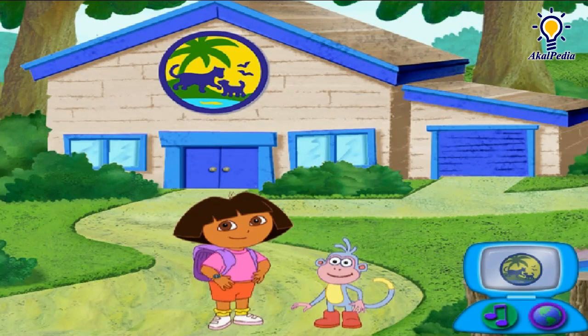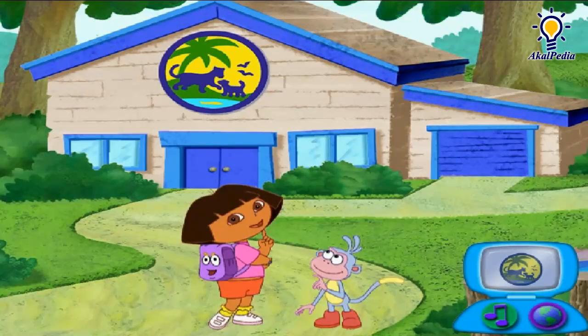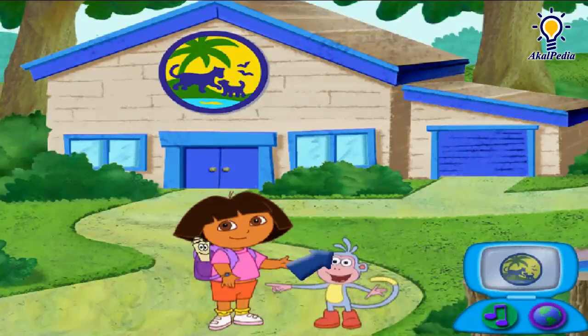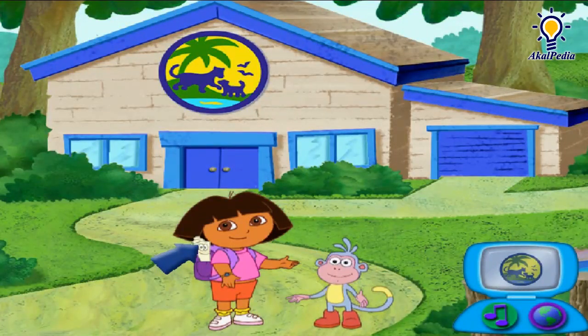Ayo kita temukan binatang-binatang yang hilang. So where should we start? Let's stop and think. Who do we ask for help when we don't know which way to go? The map, right. Will you check the map to find out how to get to the lost animals? Click on map. Klik mapnya dulu.